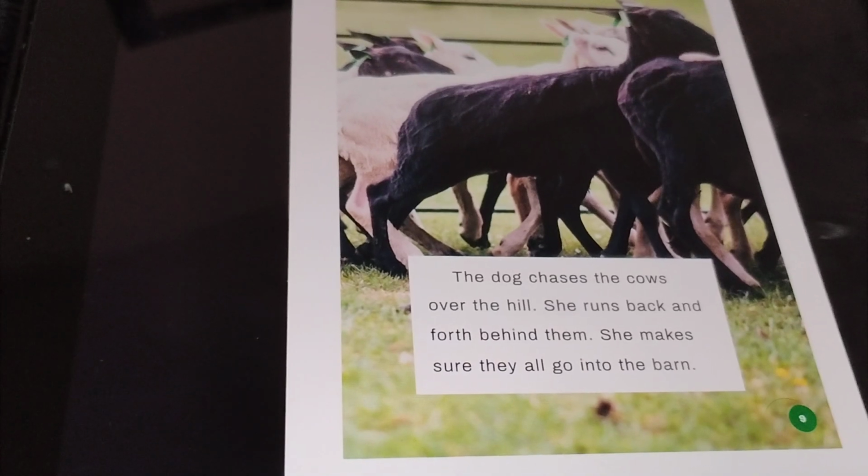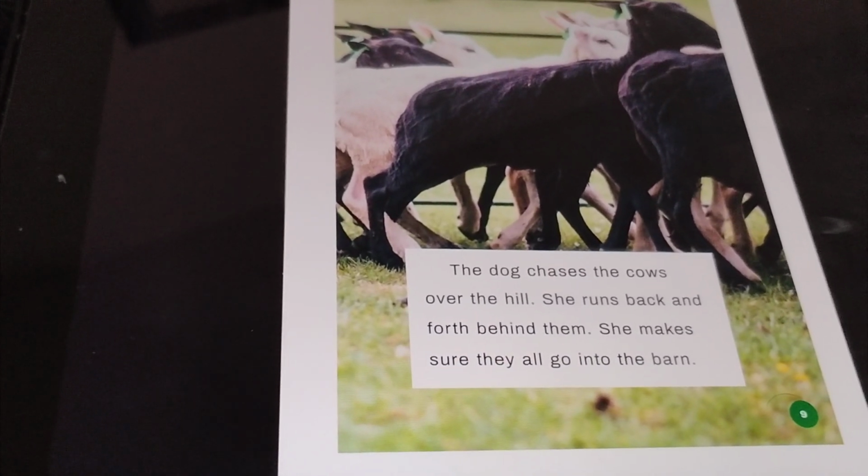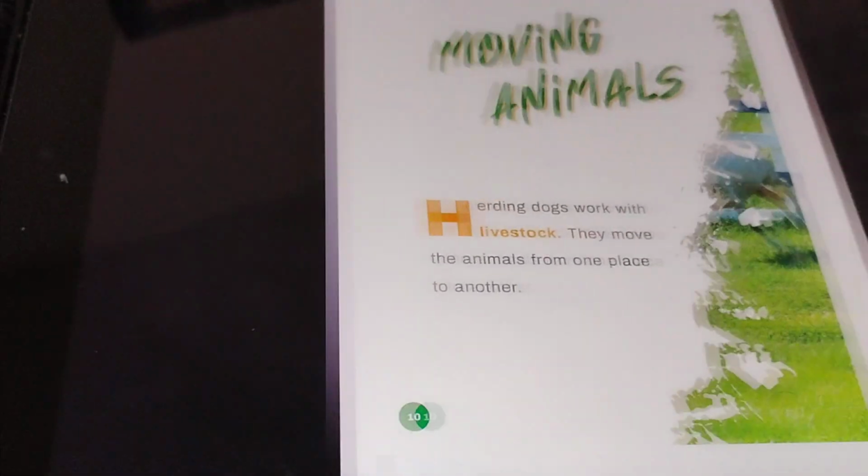The dog chases the cows over the hill. She runs back and forth behind them. She makes sure they all go into the barn.